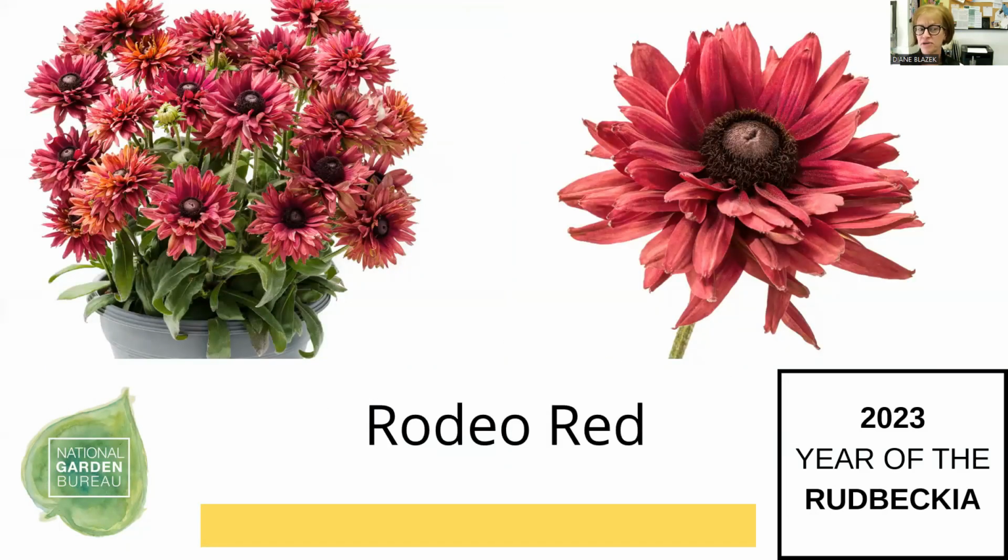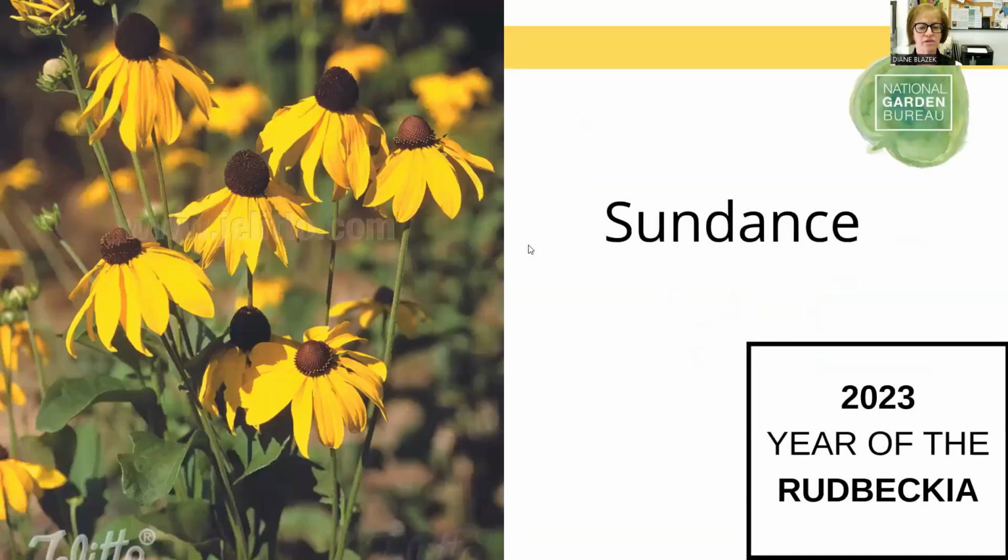Okay. Is it Rodeo or Rodeo Red? I guess it kind of depends what kind of culture you're living in, maybe. But it is a double red. We had a red earlier that was a single. So this one is a double. And then we'll go to Sundance.